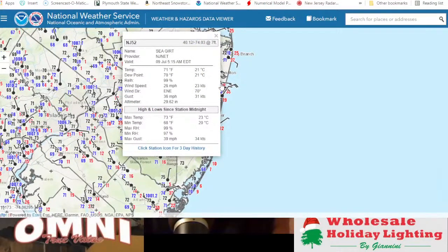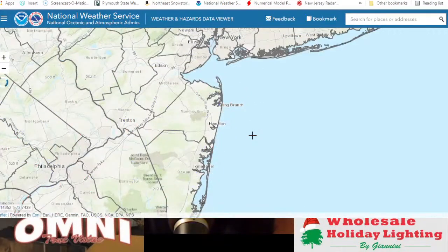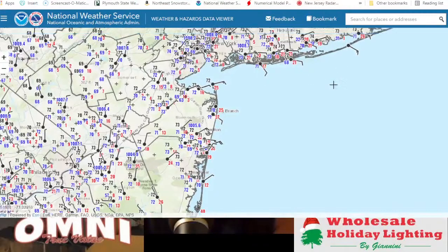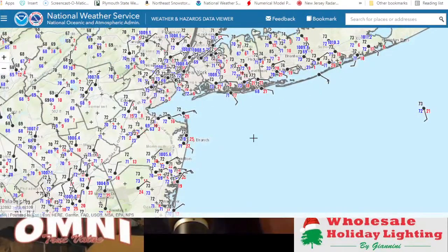Seagirt is gusting to 35. So again, looking at the inland winds, they're light. And along the south shore of Long Island, as of 5:30 Eastern time, we're looking at wind gusts running at about 15 to 25 right on the beaches, and the winds inland really are nothing at all to write home about.